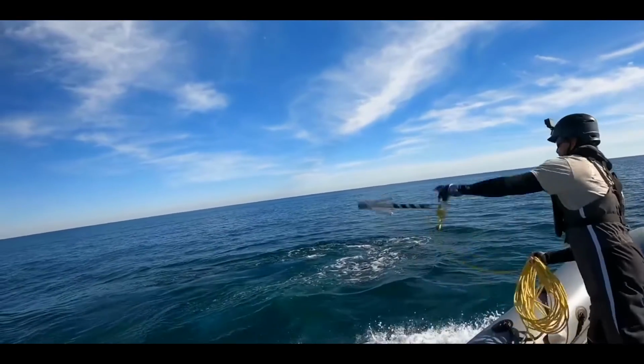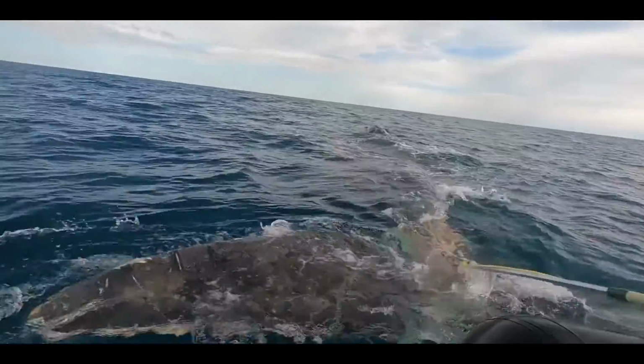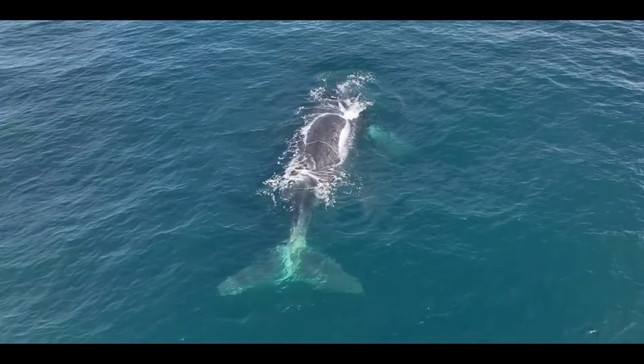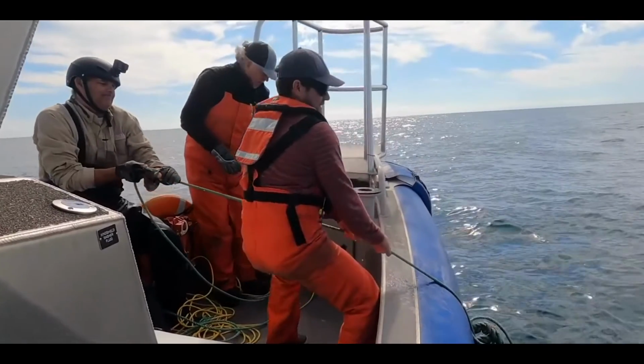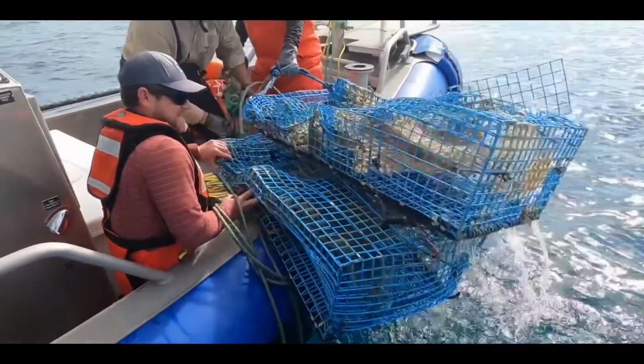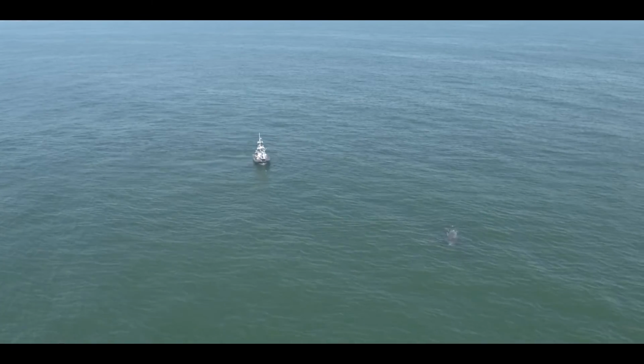We respond to animals that are entangled in fishing gear and ultimately retrieve all the gear off of it and give the whale a chance. These management actions, both reducing the amount of gear in the water, or reducing entanglements of right whales, as well as reducing mortality associated with ship and boat collisions, are the primary things we have to do to recover the population.